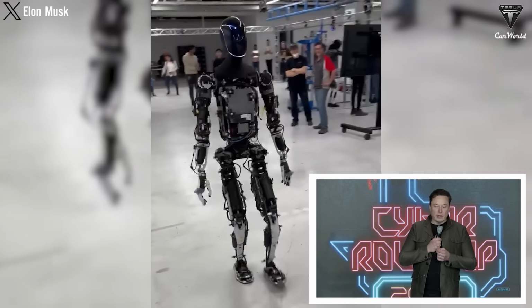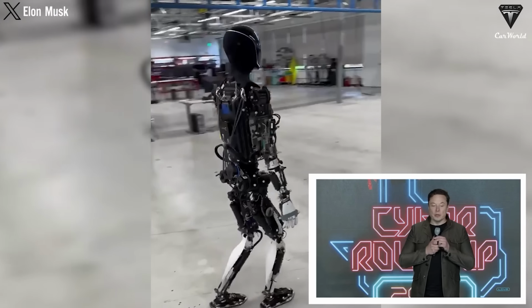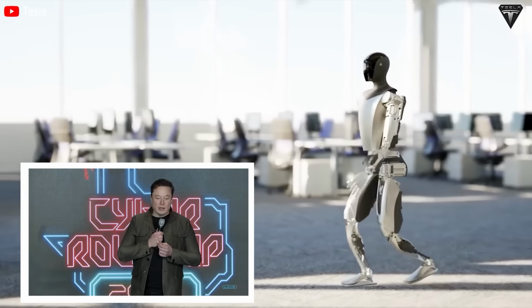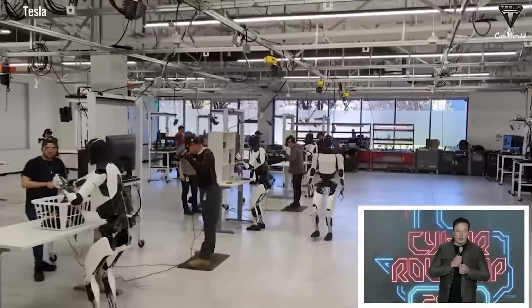Optimus is not just a robot. It represents the realization of the future where technology not only serves, but also understands and adapts to humans. With Optimus, every aspect of your life becomes easier and more comfortable, transforming each day into an enjoyable and fulfilling experience. Do you like Optimus, and which one would you buy?